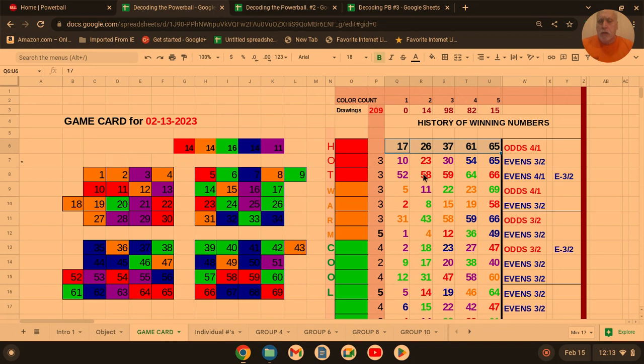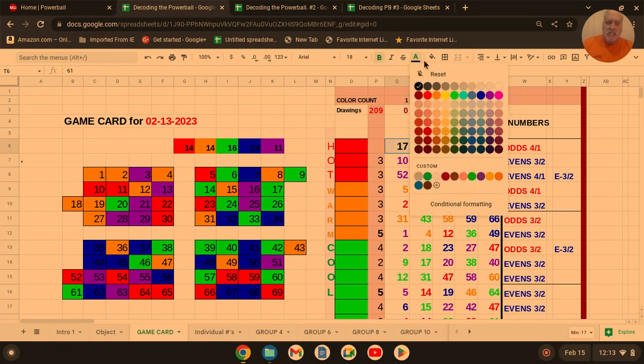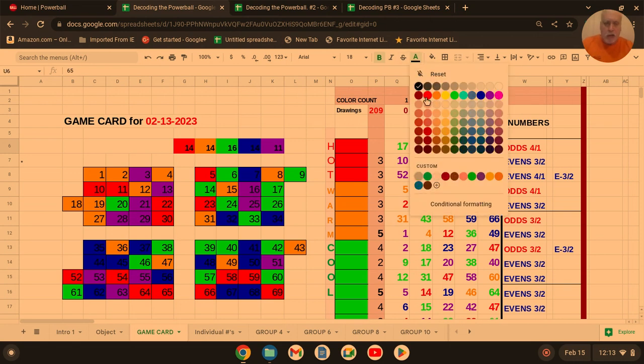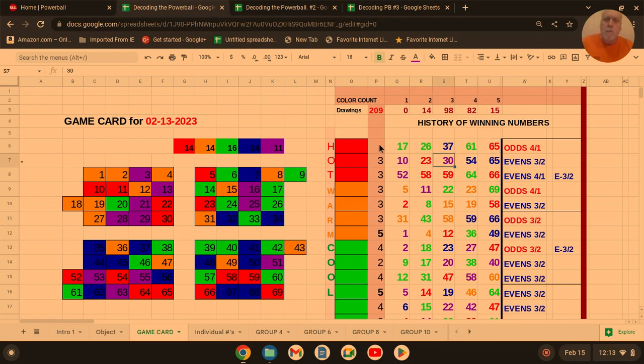And now I'm going to put some colors to it like I did here in the past. And I'm going to get the colors off of the game card. Okay, so the 17, 26 were green, the 37 was blue, the 61 was green, and the 65 was red. So I'm going to color these in. So again, the 17, 26, 61 were green, the 37 was blue, and the 65 was red. So that gives me 3 colors total.